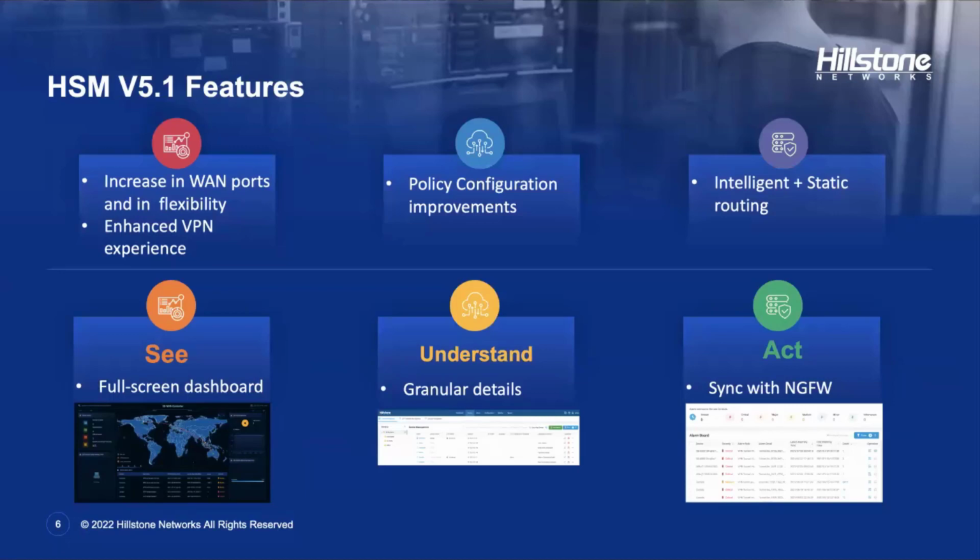In summary, HSM version 5.1 is able to see because it can gain comprehensive visibility into user, device, and resource access behavior at all the sites. This can be displayed centrally on a full-screen dashboard. All connected CPE devices can be viewed, and various details can be shown.